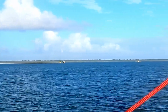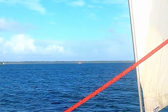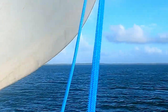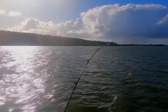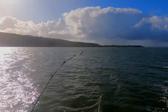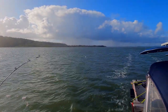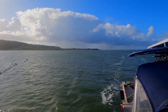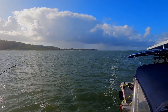Followed that trawler the whole way through the entrance, through the bar. A few birds working, might have to get my fishing line out, I think. It's not a bad day here today. Fishing rod happening. A little threatening back there. Could be a bit of rain on the way again, but it's alright. We need a bit of salt washed off the boat, so that'll be good. Got pretty salty yesterday.